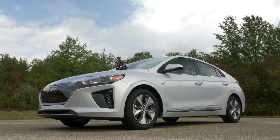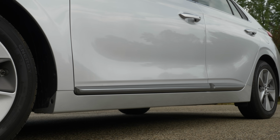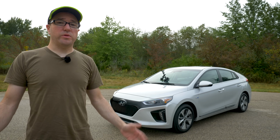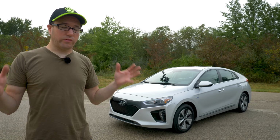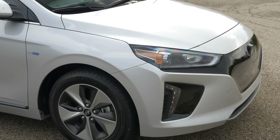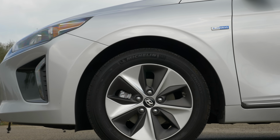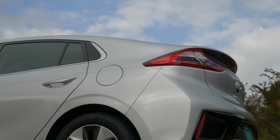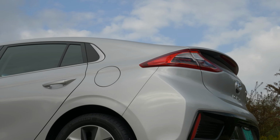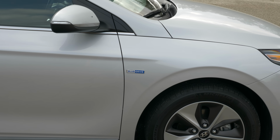The exterior of the Hyundai Ioniq EV, and you look at this, and there's certainly nothing that completely stands out about it. It looks like a regular compact car. They wanted this to be a normal vehicle. While it does share some styling cues with cars like, to me, the second generation Honda Insight has a little bit of Prius, but for the most part, it just doesn't stand out as something weird or awkward.